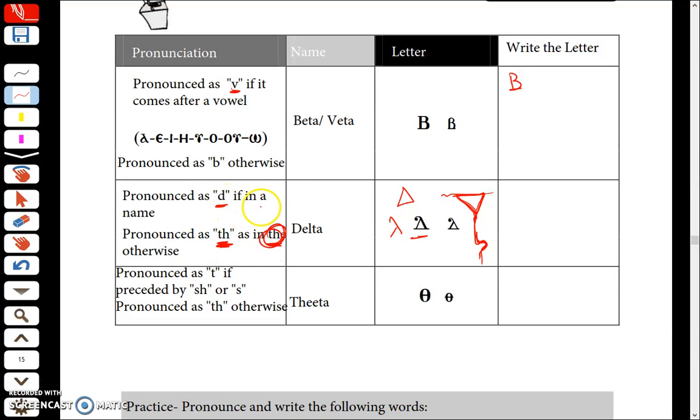In most proper nouns, in all proper nouns, it'll be D. So you have Daniel, and delta, because delta is the name of the area. It's like a triangle, connected underneath, just to make a triangle. You probably learned this in math, like delta v, delta x, things like that. So that's where delta comes from.